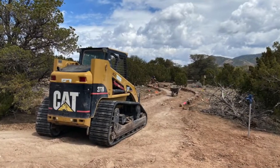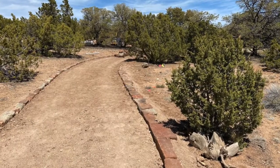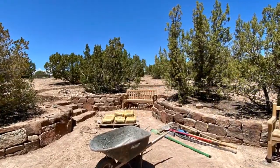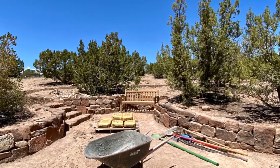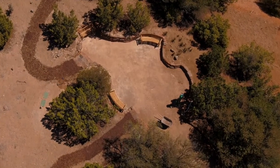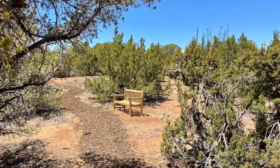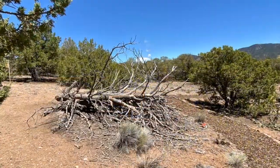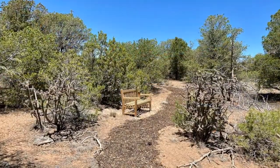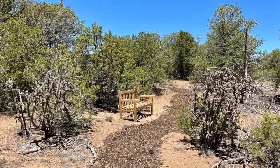The trails are over one third of a mile, the first quarter of which is ADA compliant. And it ends at an area we call the gathering place. Very serene with beautiful views of the museums and of the mountains in the background. You continue for the remaining three quarters of the trail system on an improved surface. And throughout the trails, you'll experience a number of benches.